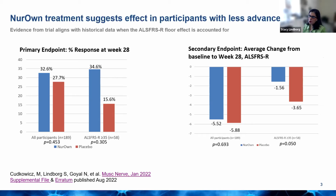And this treatment effect holds across post-hoc sensitivity analyses that cover a broader set of trial participants, including if we look above the baseline score of 26 and include all participants above that baseline value, which also minimizes the floor effect and includes about 75% of the total study. We've published these. They show that across these participants at least 2 points of function are preserved with NurOwn treatment, and this finding has nominal significance across all of these thresholds.